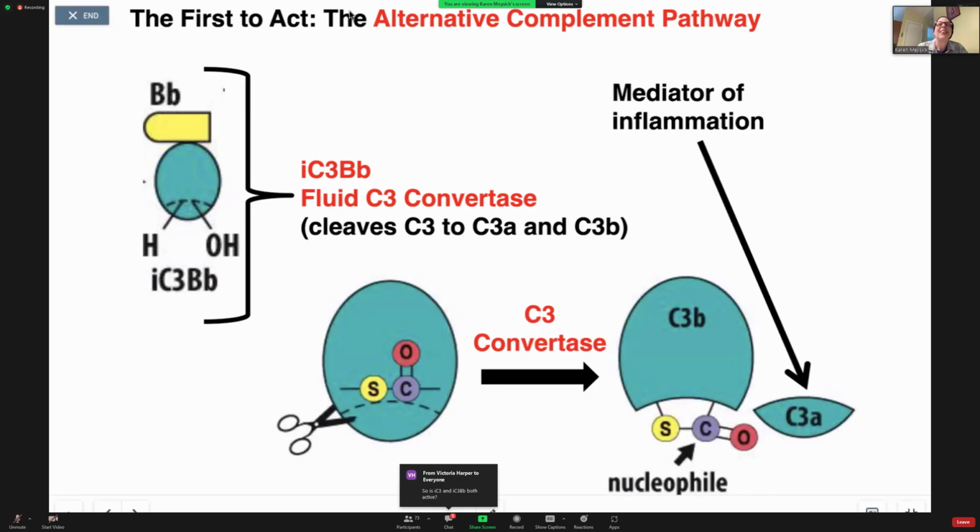Oh, let's see. So is IC3 active? Yes, IC3 is active, but it doesn't have any proteolytic activity per se. Its activity is allowing factor B to bind. Somebody asked, is IC3 and IC3BB both active? The answer is yes, but the activity is slightly different. IC3's big activity is just the change in conformation to allow factor B to bind.